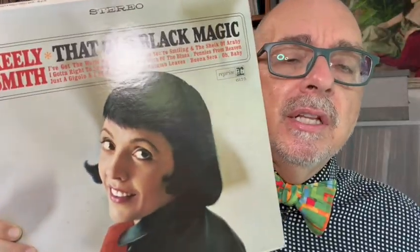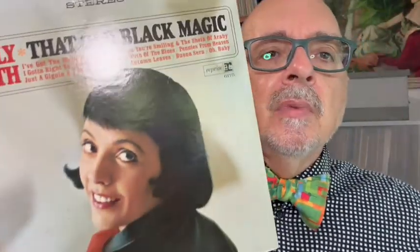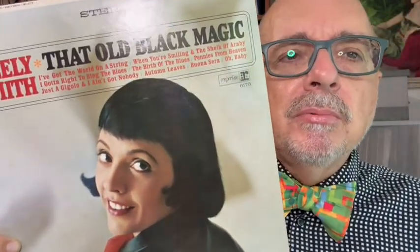If you know lounge music, whatever, you're probably familiar with Keely Smith. She was married to Louis Prima for a while. Was she married to Frank Sinatra, or did she just have an affair with him? I don't remember, but anyway, well known singer in the whole lounge era. She and Louis Prima, I mean, they did Las Vegas for quite a while. She was kind of in that group.